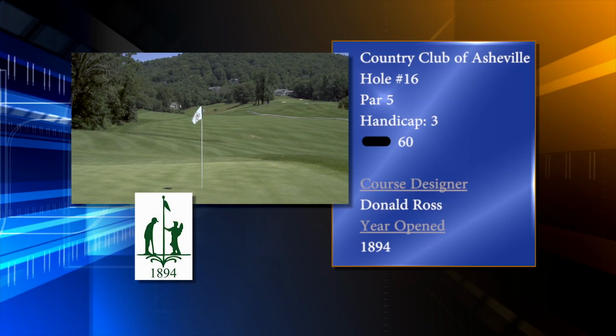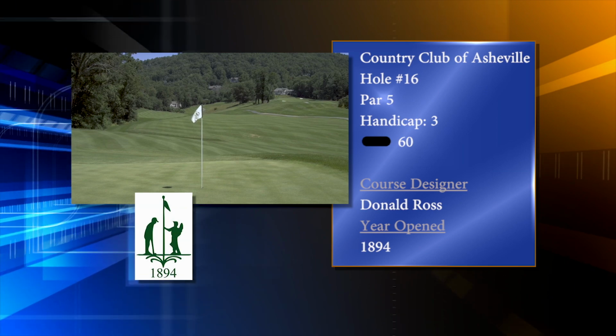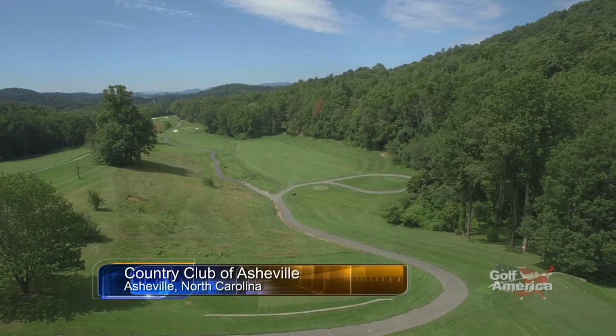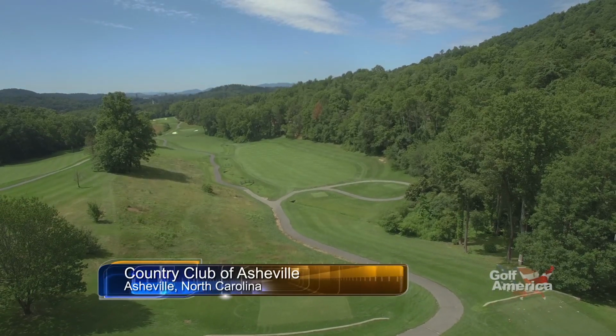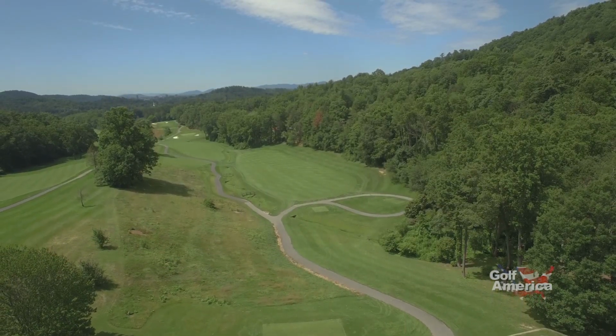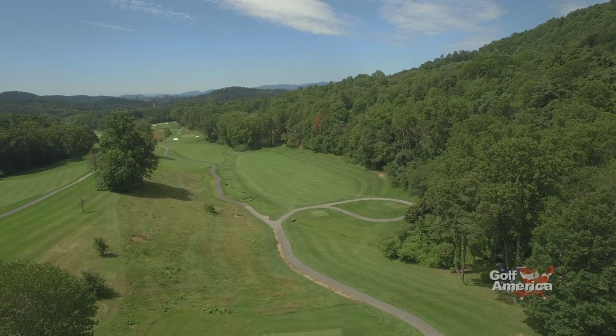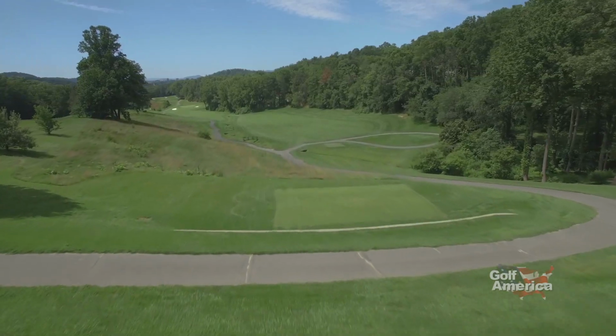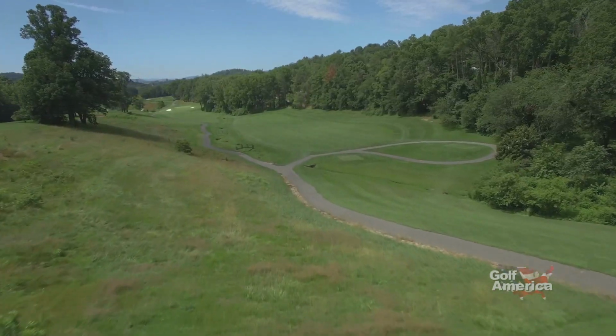Our final look at our course of the week, the Country Club of Asheville, brings us out here to hole number 16. Now, this is a par 5 that's every bit of a 3-shot par 5. You're at almost the highest point on the golf course, and from the back tee, on a clear day, you get a great view of the skyline of downtown Asheville. Modest play would be out to the right, which will create more of a traditional 3-shot par 5.